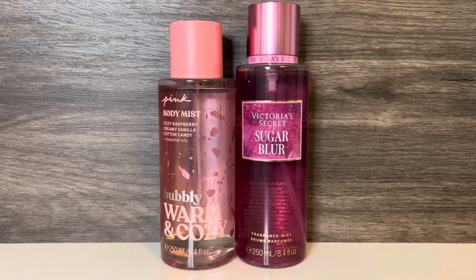These share the raspberry, vanilla, and cotton candy feel, but Sugar Blur is more sugary and vanillic, while Warm & Cozy Bubbly feels fizzy and bright. The raspberry also feels darker and more syrupy in Sugar Blur.